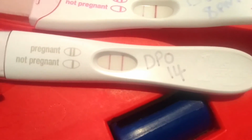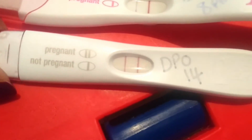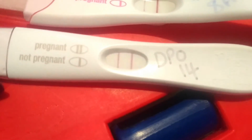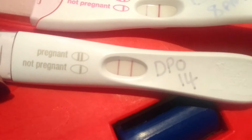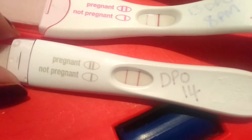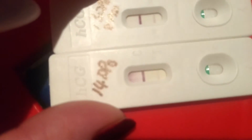And then on 14 DPO, which was yesterday, as you can see, that is a full on blazing positive. You couldn't even question that. That is so strong. And this actually came up before the 3 minutes. It was almost like it was gleaming at me. It was so strong. And here as well, this looks a lot lighter than the one before. So these really confused me, these ones.